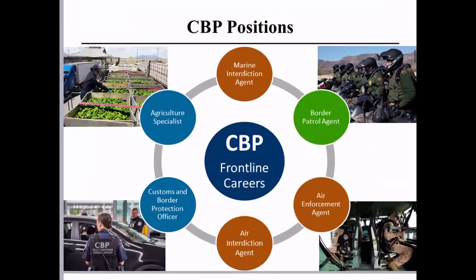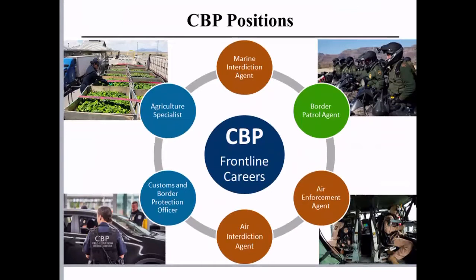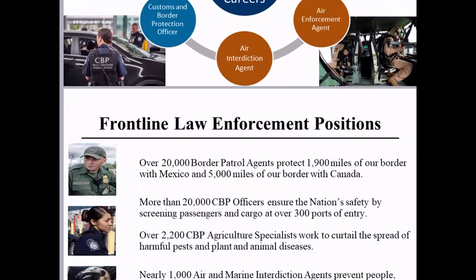This is what is under the specific CBP positions headline. So in the blue, you'll see CBP officers, agriculture specialists. I'll explain what that is shortly. In the brown, you'll see Air Marine Interdiction Officer, Air Enforcement Officer, and Air Interdiction Agent. By themselves in green is Border Patrol. This is what we're made of.